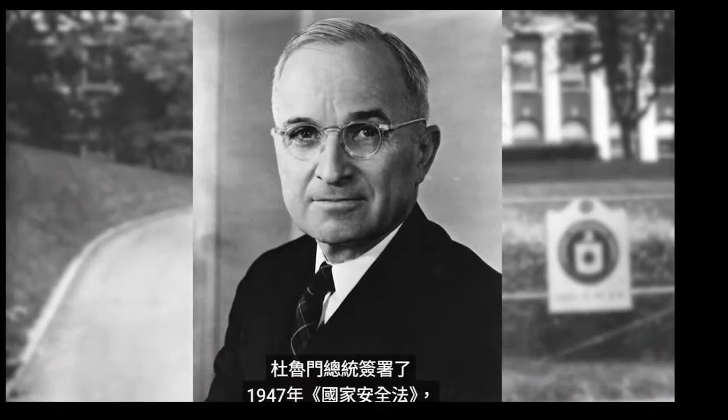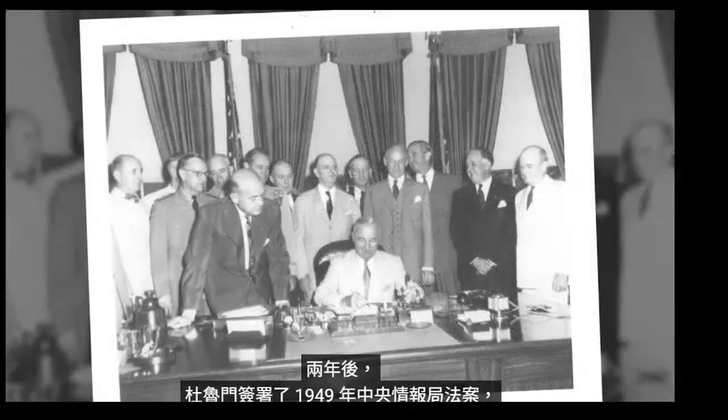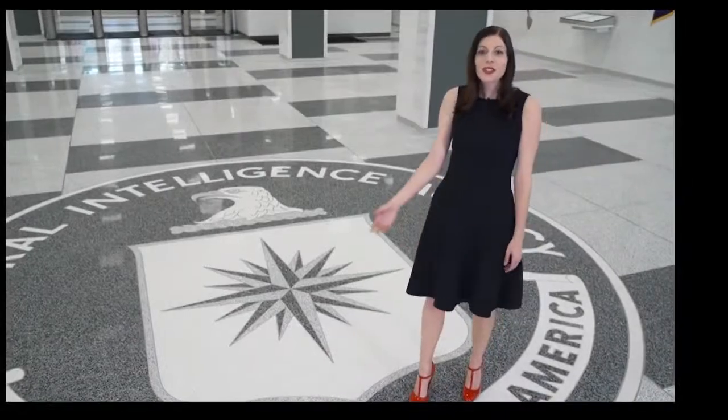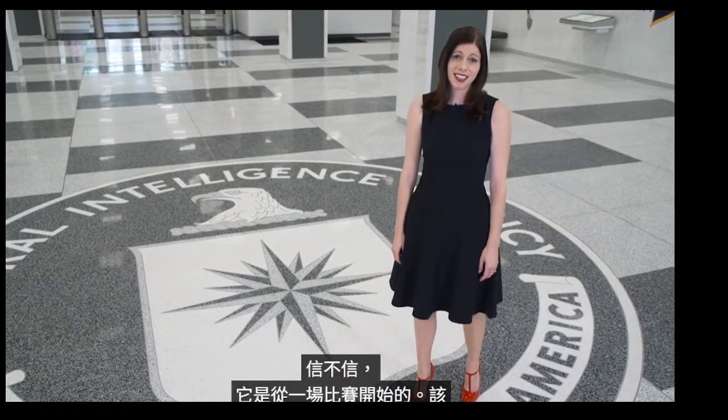President Truman signed the National Security Act of 1947, which established the Central Intelligence Agency. 2 years later, Truman signed the CIA Act of 1949, which gave the agency the opportunity to create an official seal. So how was the seal selected? Believe it or not, it started with a contest.